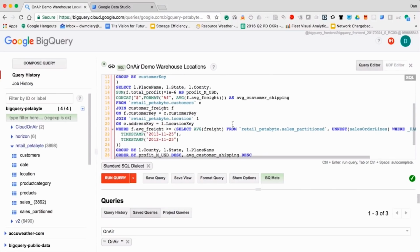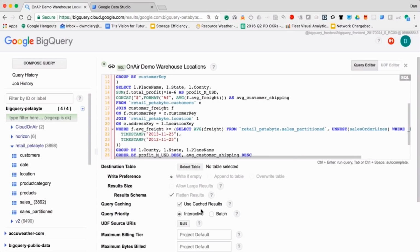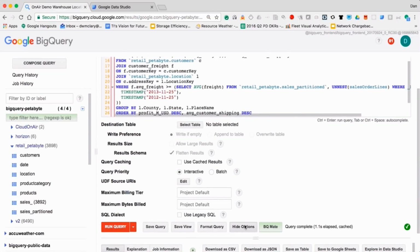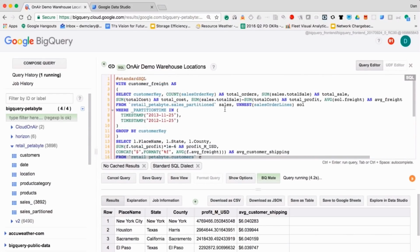Now, I'm going to look at that petabyte of sales data. And what I'm going to find out here is I want to figure out what are the locations in which my customers are paying the most in shipping, because those are places I might want to put a new warehouse to reduce their shipping costs. So I'm going to go ahead and run this query. And as it's running, well, it was cached. That's not fair. That's cheating. Let's turn off caching so that we can actually see how fast BigQuery really is. There we go. Now we're running.